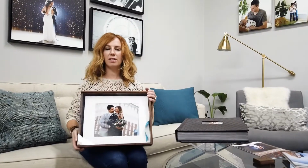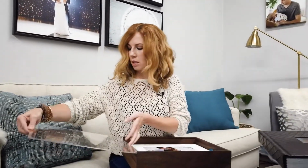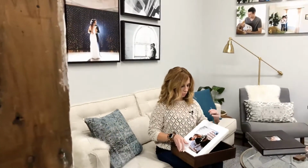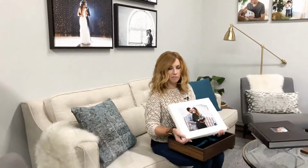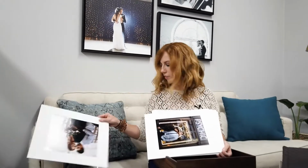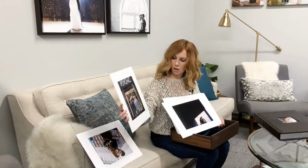This is another fun one. This is the matted print box. This is a walnut box with 10 8 by 10 matted prints, matted to 11 by 14. What I love about this is a lot of times my clients will keep, say, 5 of the prints and then gift 5. You can also change the cover depending on the day so that it's moving artwork.